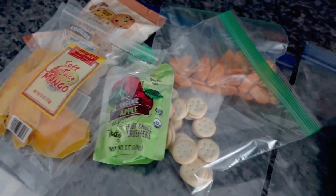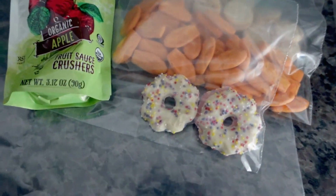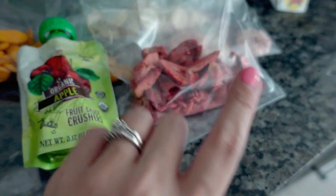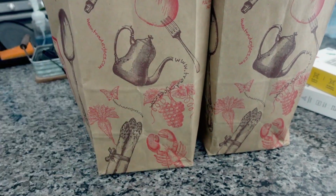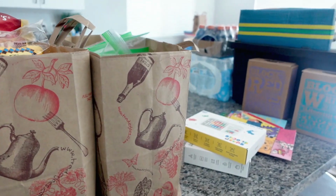Alright, so this will be the kids' snack pack. I just added some cookies from what I just showed, and then some dried fruit bags, depending on which one my kids like. So I'm gonna pack these up. I got the rest of the food and snacks in these 2 bags. Yeah, I feel like we're bringing so much stuff.